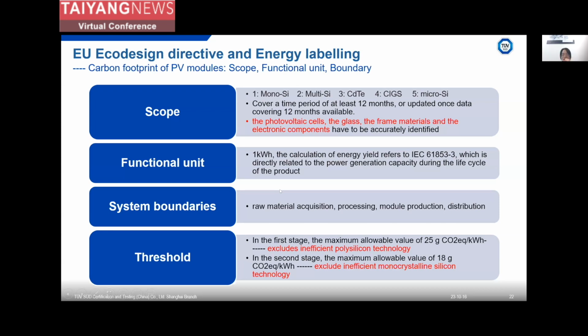The second stage, it is reduced to 80. The panel. So first, the silicon technology will fade out. Then, not all of them, but some efficient technology, and then the efficient monocrystal silicon technology will fade out.